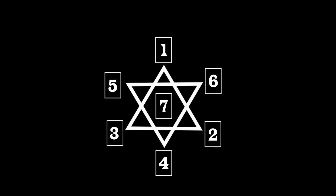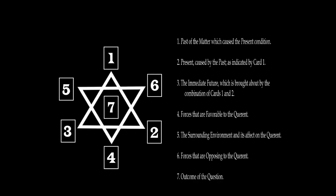So the Sacred Seven spread is laid out just as you see here. The numbers show the position of the cards as they're laid out. So 1, 2, and 3 form a triangle with the one point up. 4, 5, and 6 form a triangle with the one point down. And then the center of the six points is the seventh mark.